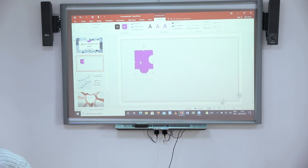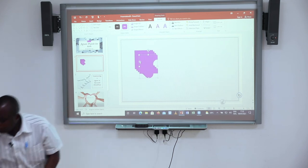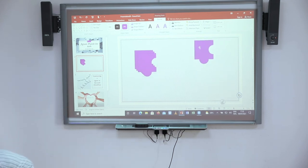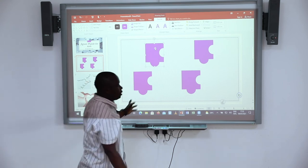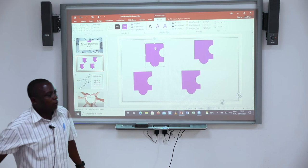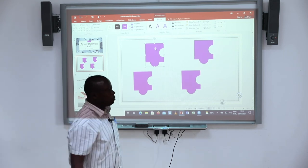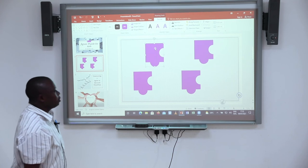We shall click on the shape, Control D three times. We are duplicating. So when we duplicate, we now put them in different spaces and give to the learners so that they can play with these shapes. And how are they going to play with the shapes? They are going to drag, they are going to rotate so that these shapes fit into each other.